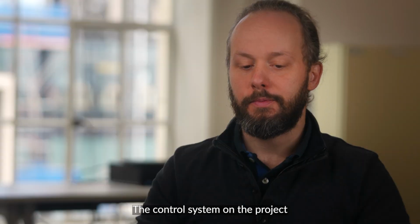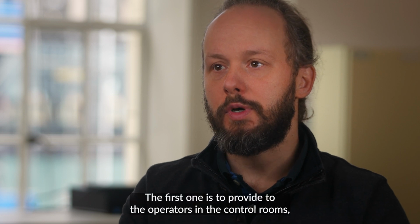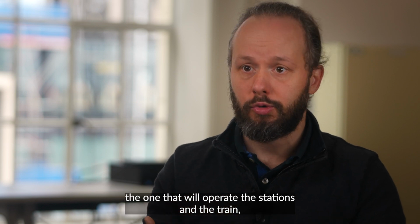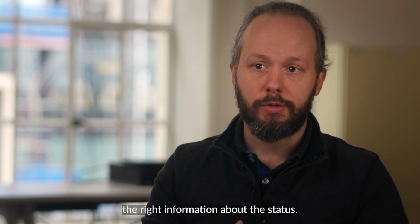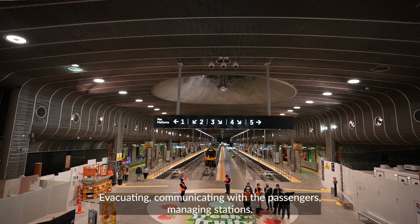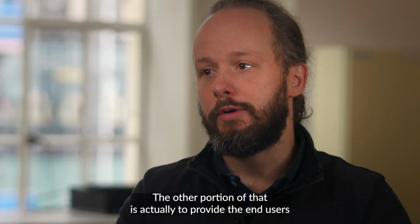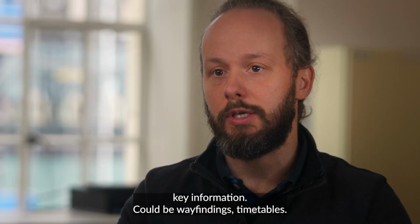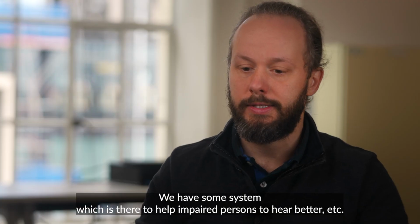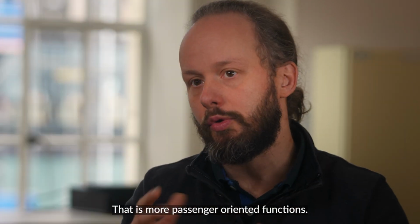The control systems on the project provide 2 or 3 key principles. The first one is to provide to the operators in the control rooms, the ones that will operate the stations and the trains, the right information about the status, giving them the ability to control some of the systems, evacuating, communicating with passengers, managing stations. The other portion of that is actually to provide the end users key information. Could be wayfinding, timetables. We have some systems which are there to help impaired persons to hear better, etc. That is more passenger-oriented functions.